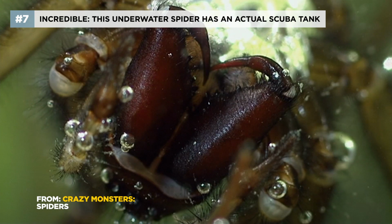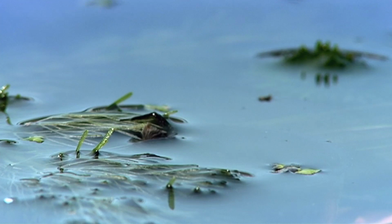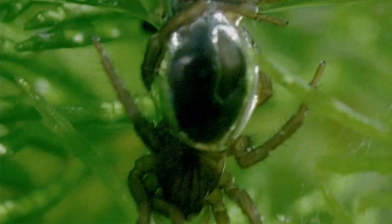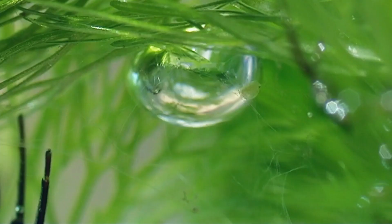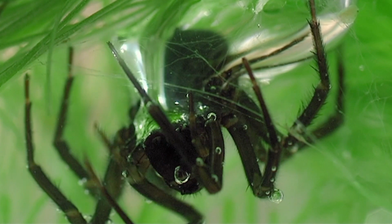It's the only arachnid known to live exclusively underwater. It has no fins or gills. But this amazing spider doesn't need them. It builds its very own submarine air supply. This bubble is its lifeline, its homemade scuba tank.